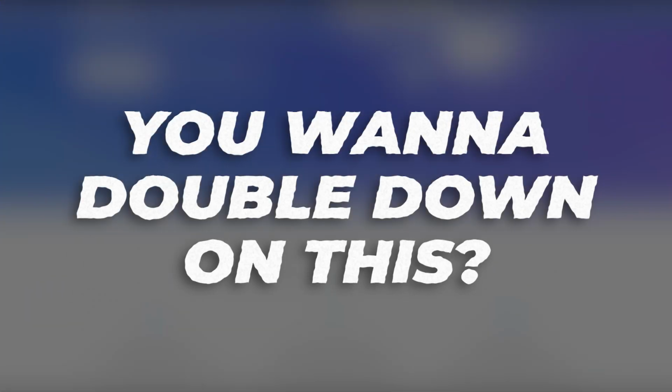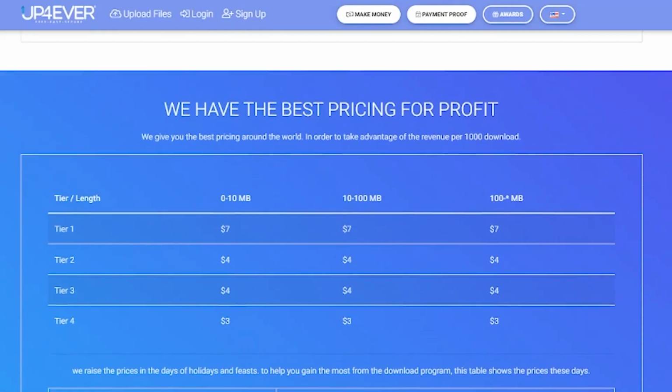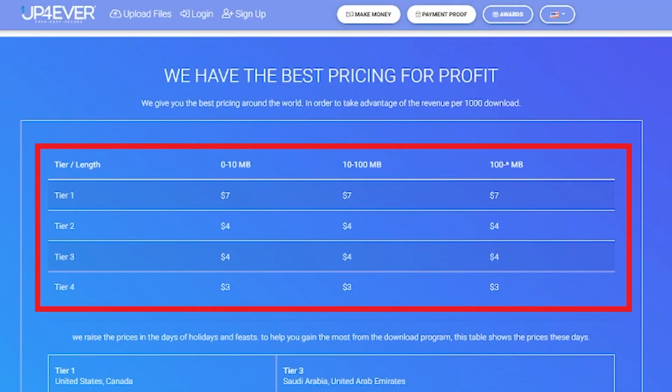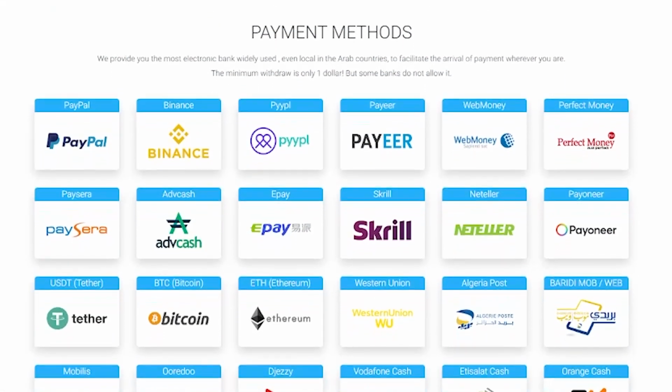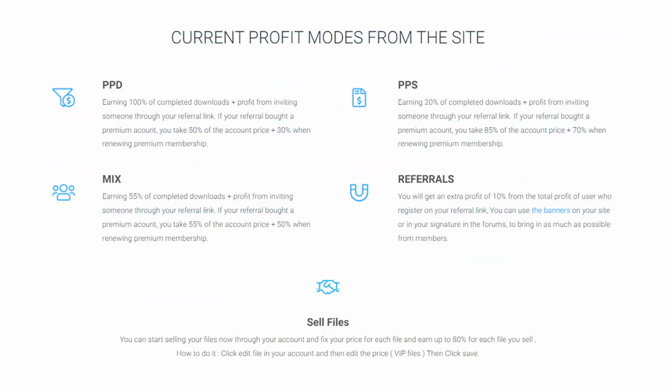Okay, you want to double down on this. Waste no time and click the Make Money button on the top. Notice on this page the tier section. According to the tier is how much you'll make, so it could be $7, $4, or even $3. Scroll down further to find out the different payment methods. Scroll up a little bit and I'll tell you other ways you can profit from this site.